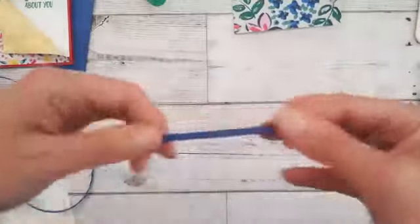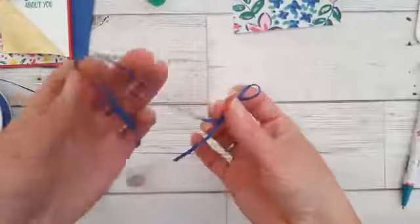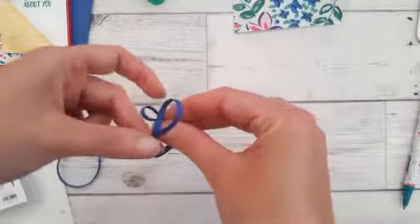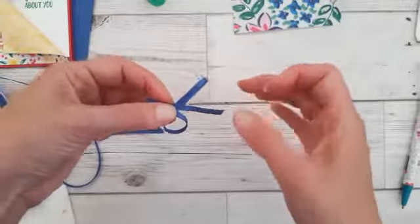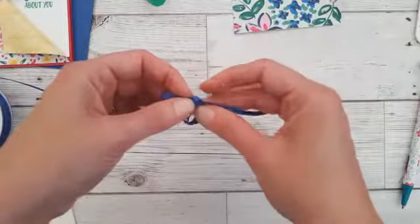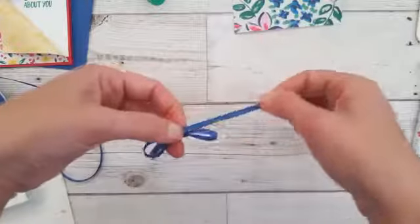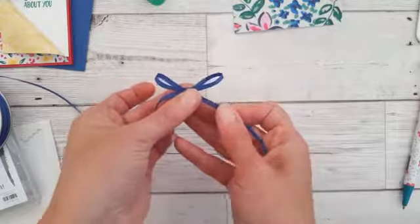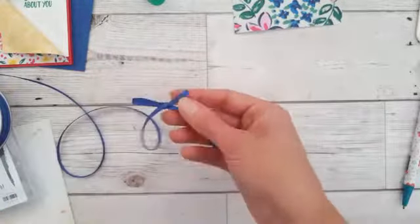Okay, so I keep the ribbon on the reel, so I make a loop and another loop. Okay, cross them over like so, pull this one through, whoop, pop it through, and then pull, and you've got a lovely bow. And then to adjust it, you pinch the knot, and you can adjust your bow as you wish.